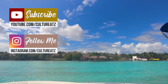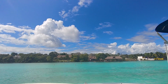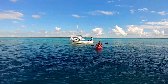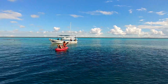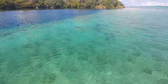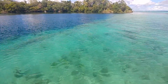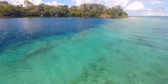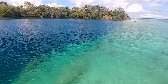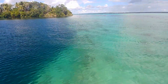Located in the state of Quintana Roo, Laguna Bacalar, or Lake of Seven Colors, is approximately 42 kilometers long and under 2 kilometers at its widest. And you can see clearly right here the color change. We are going into the Cenote Negro, which is 210 feet deep. Just this little area. Look at that, you can just see the color changing right there.